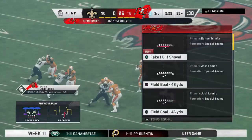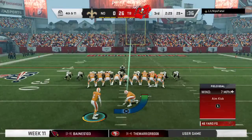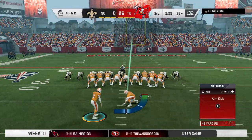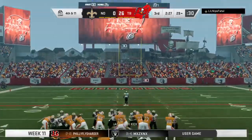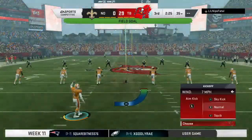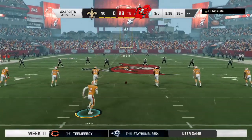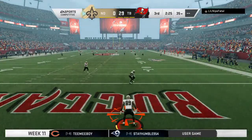Now the throw on 3rd down, knocked away and incomplete. The linebacker, Miles Jack, able to knock that one away. A 46-yard attempt. And Lambo will put this one through, and that will push the lead up from 26 to 29. The bottom line, tremendous starting field position, really squandered there as they wind up going backwards and then come up with just 3.